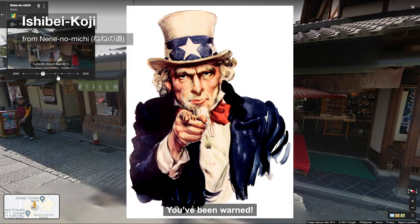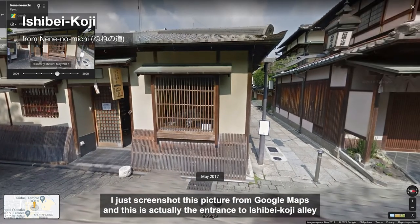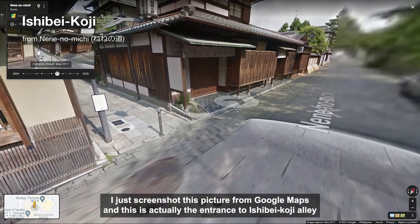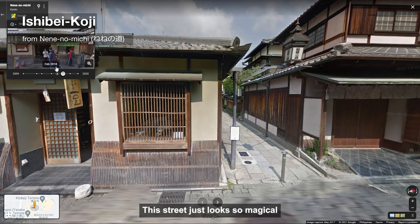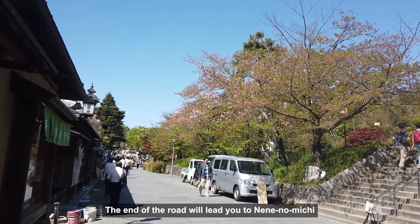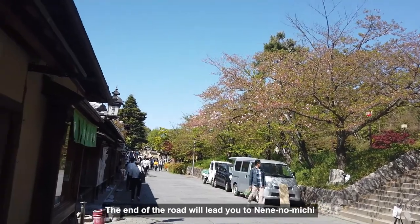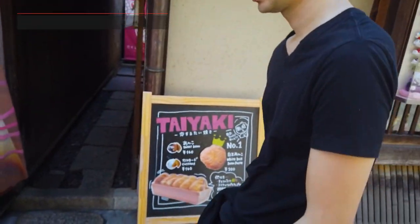You've been warned. I just screenshot this picture from Google Maps, and this is actually the entrance to Ishibei-koji Alley. I guarantee you, it is definitely worth going here. This street just looks so magical. The end of the road will lead you to Nene-no-michi. Try this restaurant out. That's it, we fell for it.